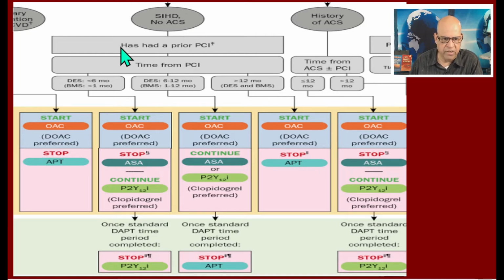Patient has had a prior PCI. The time from the PCI is if it is less than 6 months for drug-eluting stent and less than 1 month for a bare metal stent. We start them on oral anticoagulant agent, DOAC preferred. Then we stop the aspirin and continue with the P2Y12 inhibitor. So that's a little bit easier to follow that one.